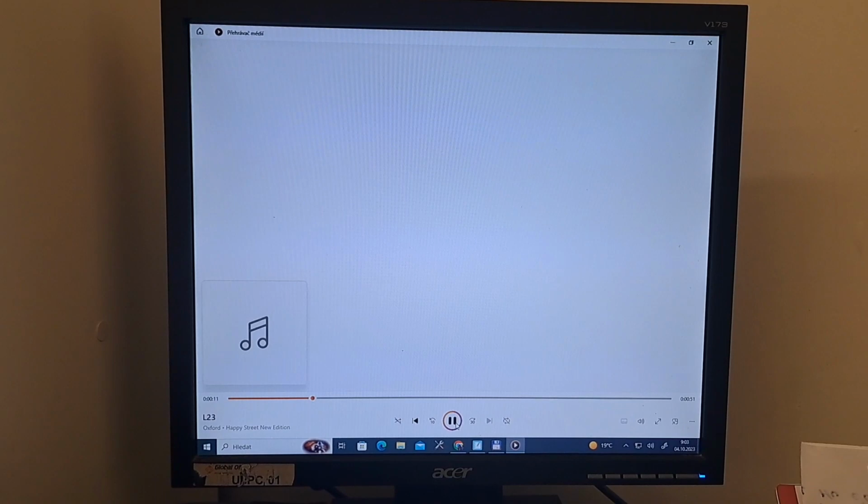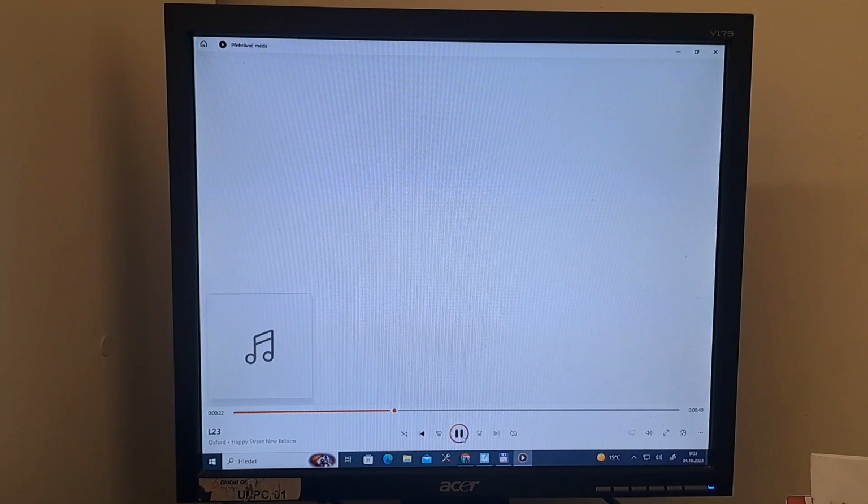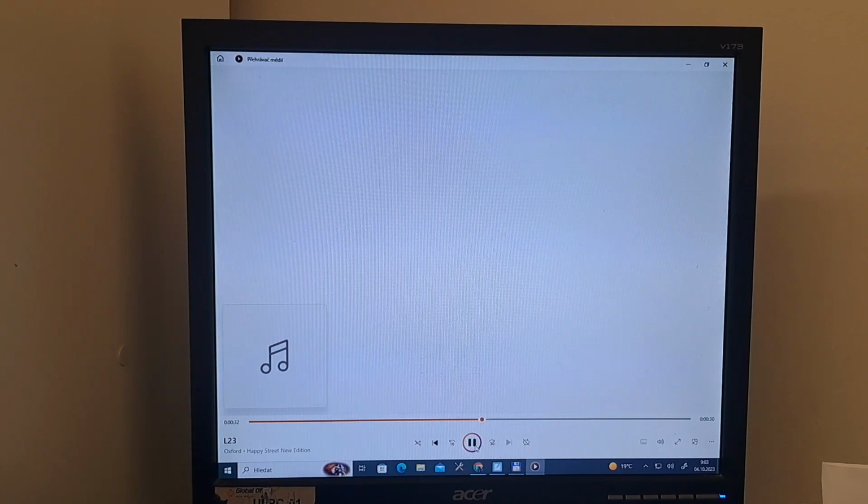What color is the book? It's red. 2. What color is the pencil? It's black. 3. What color is the ruler? It's yellow. 4. What color is the rubber? It's pink.